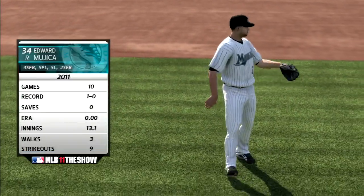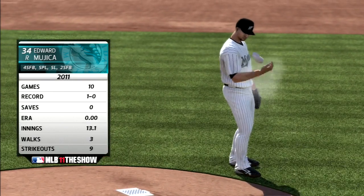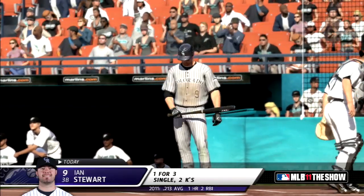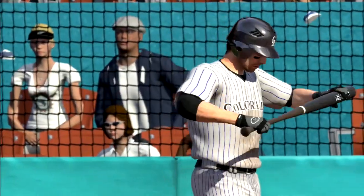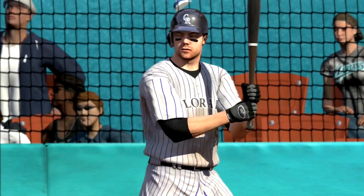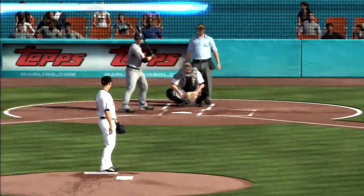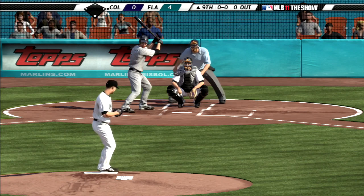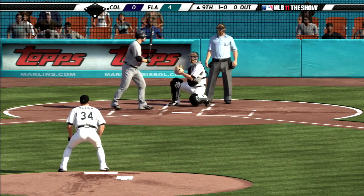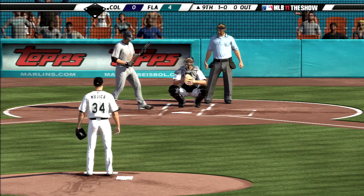Edward Mujica will come on now, hoping to wrap this one up here in the top of the ninth. Ian Stewart will get another shot. Struck out swinging his last time. Ninth inning underway as the first pitch misses for ball 1. And here in the ninth, it's going to take all hands on deck if these guys want to make a game of it.